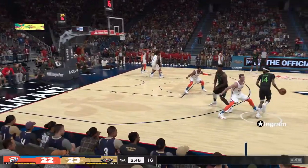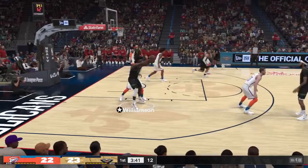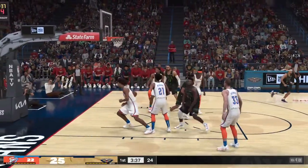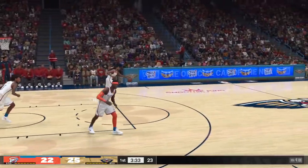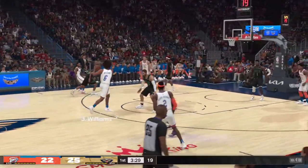Hayward against Ingram. Pass to Williamson. Shoots over Wiggins. That's good from Williamson on the assist by Ingram. Excellent work inside from Williamson. This is why he's so aggressive down there. Williams with it.